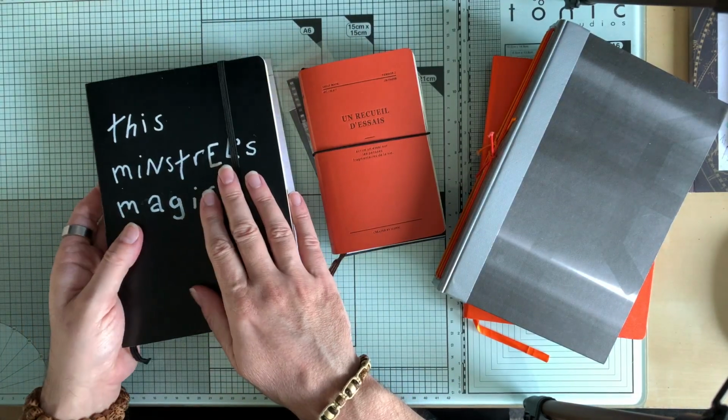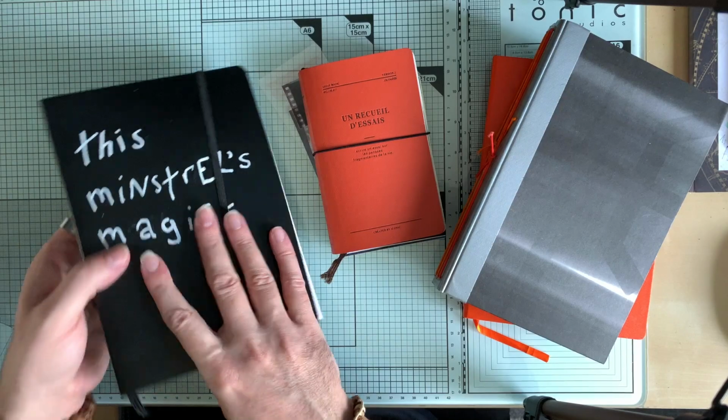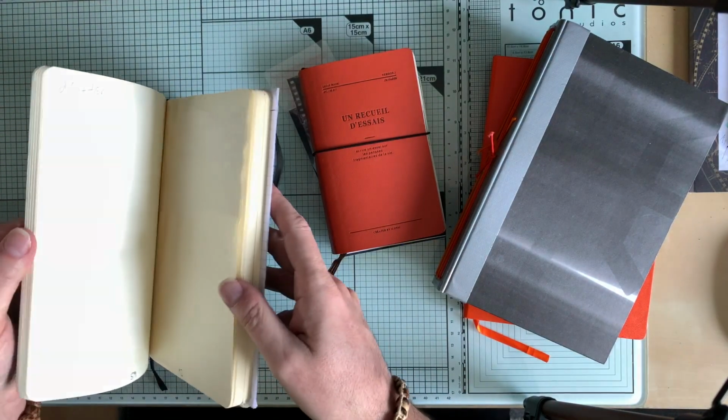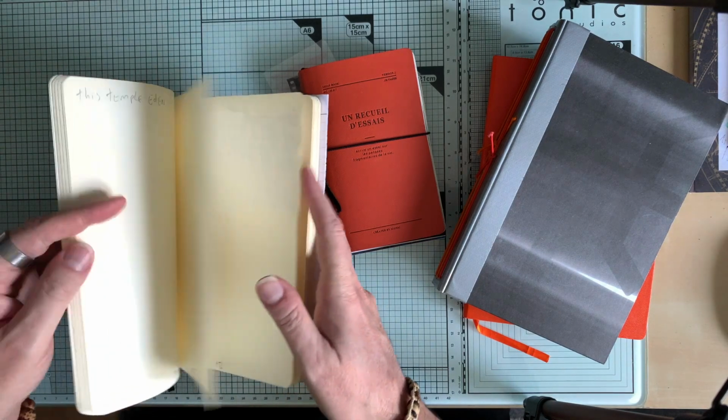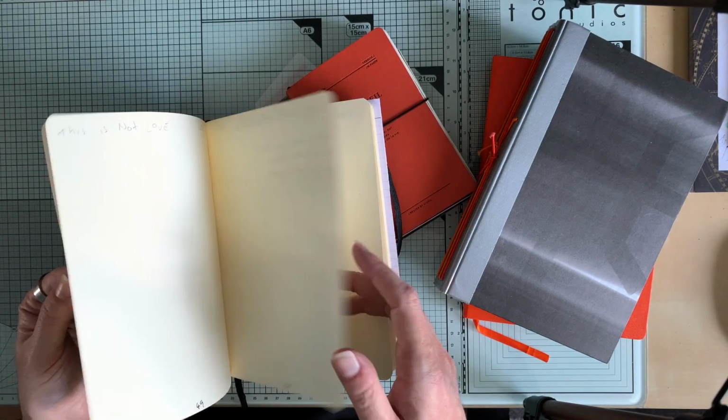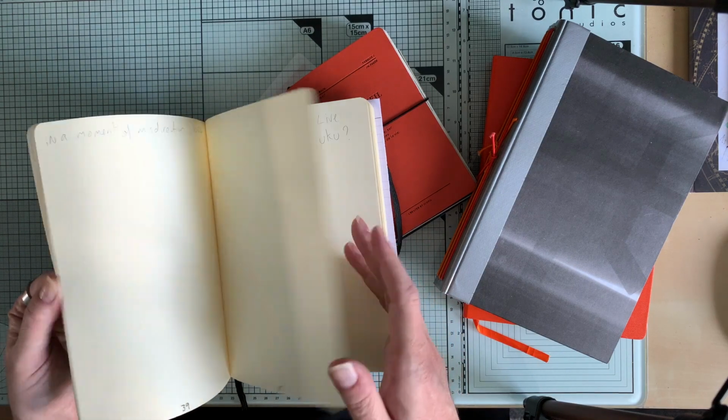Still using the Minstrel's Magic, or the Music Grimoire. This is my song music journal. For anyone who's following Temple Eden on Patreon, this is where all those songs and pieces of music get created.